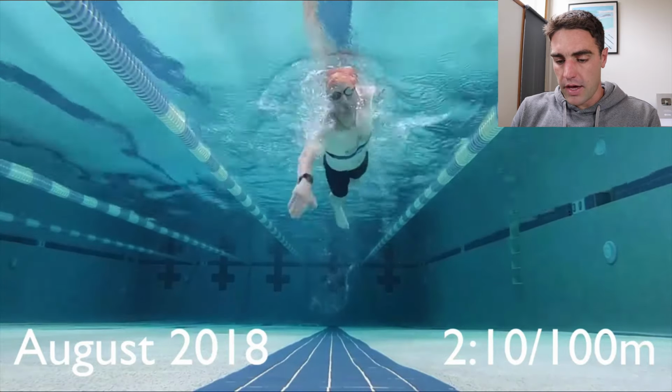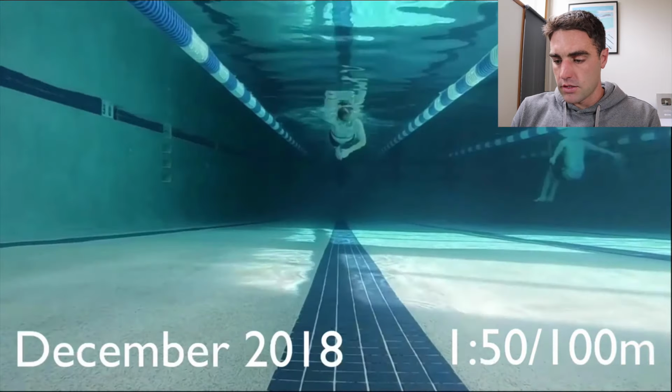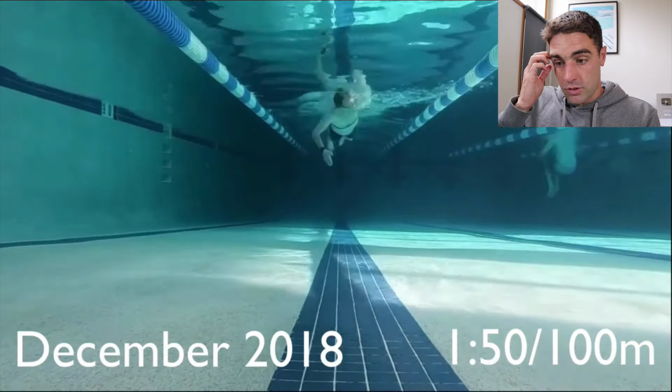So if we skip to that view here, so this is December, this is where he was already swimming a whole lot faster. Now you can see those two changes did some pretty good things for him. Head position's a whole lot better here, so looking slightly down, lengthening the back of the neck, a whole lot better. And you'll see that now he's actually got some reach happening in the stroke.